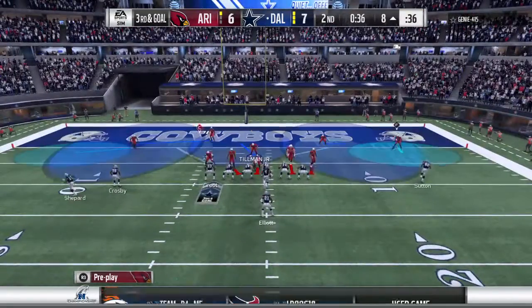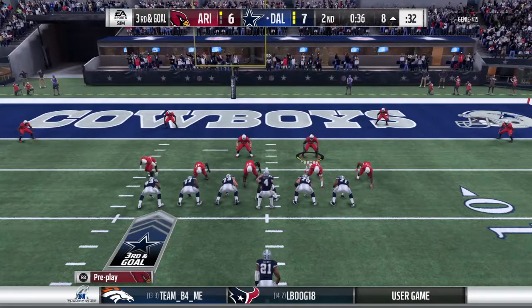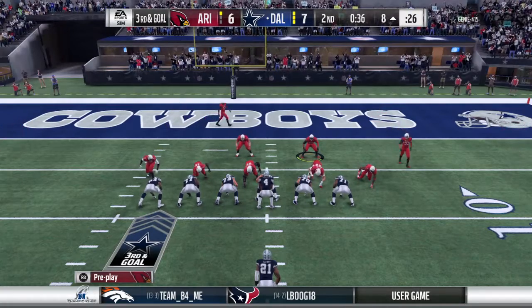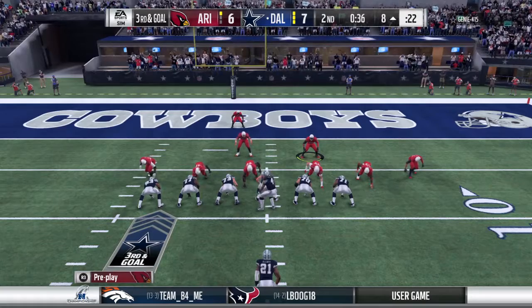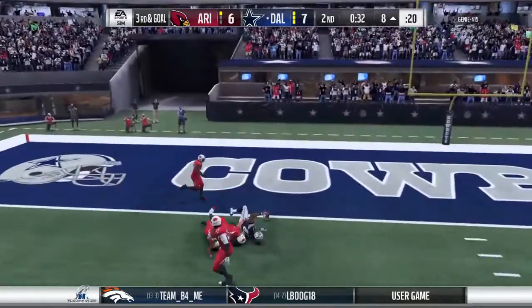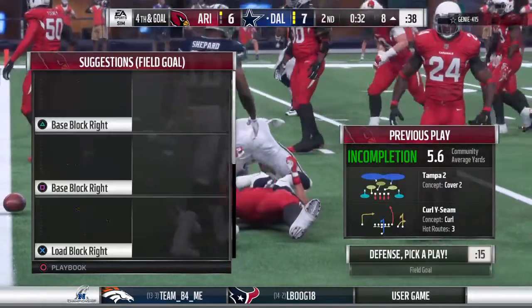This offense so far on third down, just 1 for 3 thus far. This is 3rd and goal. Looks like the defense in press coverage here. Prescott on 3rd and goal. And incomplete. The contact made the ball roam free and brings up 4th down.